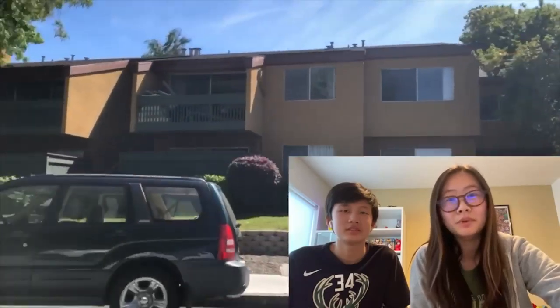Next we have the fire station, fire department. This is the police station. And right next to that is City Hall. So they're all together. This is the library. We just passed by. It's pretty nice. This blue building right here, supposedly it is a museum of Millbrae history.